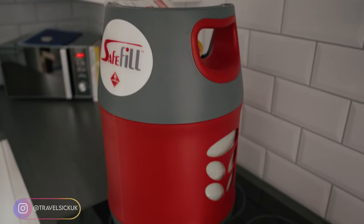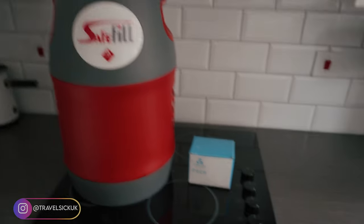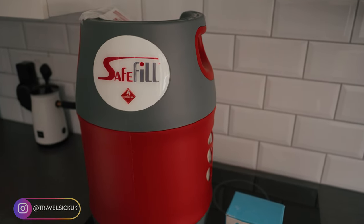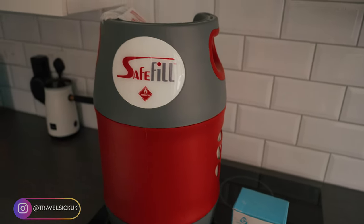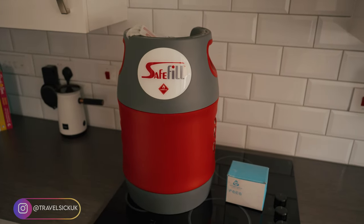I think this was £202, probably plus VAT. But we went for the option that you get the regulator with it and the tail. So I think we ended up paying about £250 for it with delivery. So yes, that's one of many deliveries that's coming today.